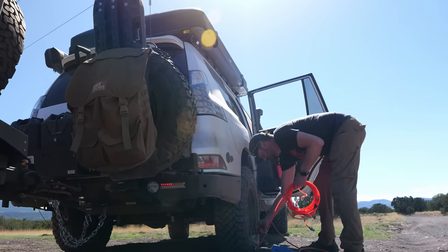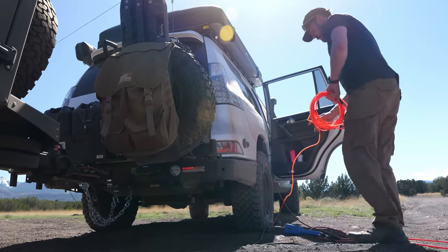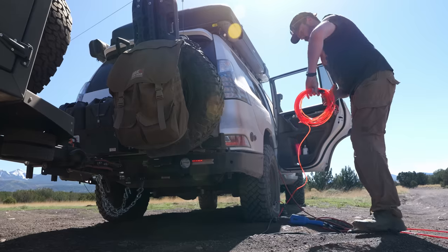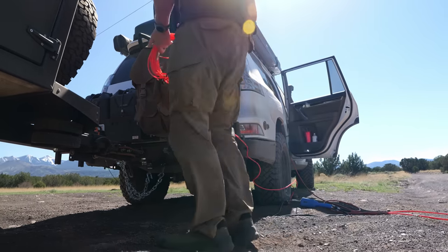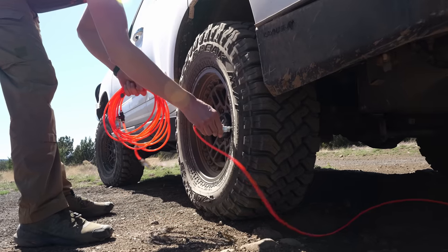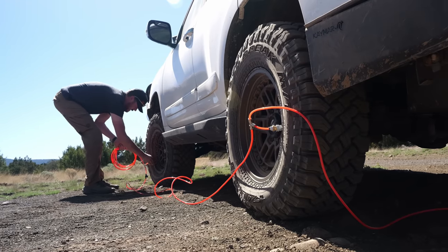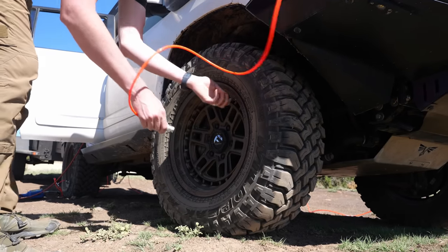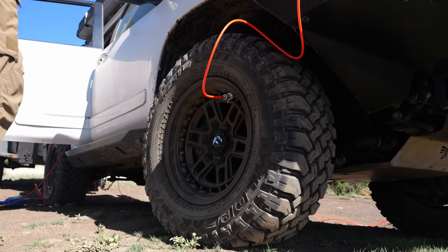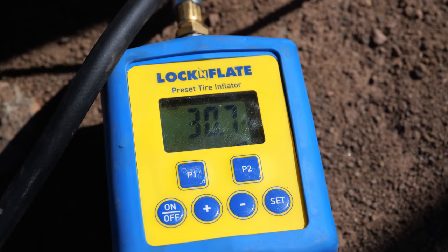After exploring more of the cinder hills and surrounding volcanoes, it was time to air up and head to our next area of operation. A few months back, I built my own four-tire air up kit out of polyline and push-in connectors from Amazon, and I'm happy to report that this is probably one of my favorite mods in recent history that makes airing up a breeze. It even has a cutoff valve between the front and rear tires so I can adjust their pressures independently. Oh, and this automatic tire inflation tool we've been testing makes the whole process a snap.